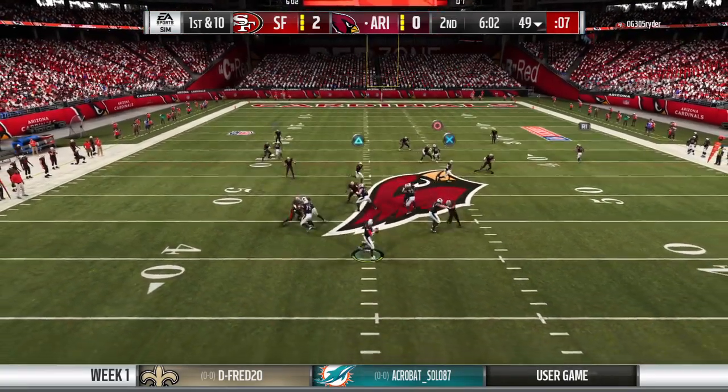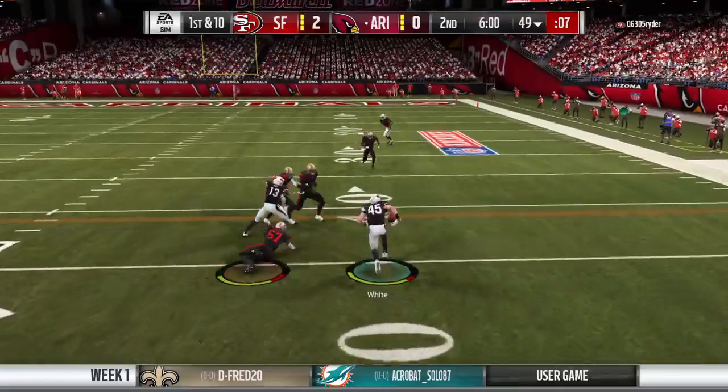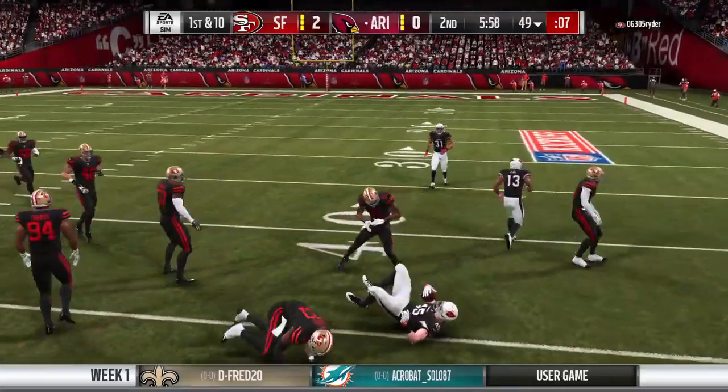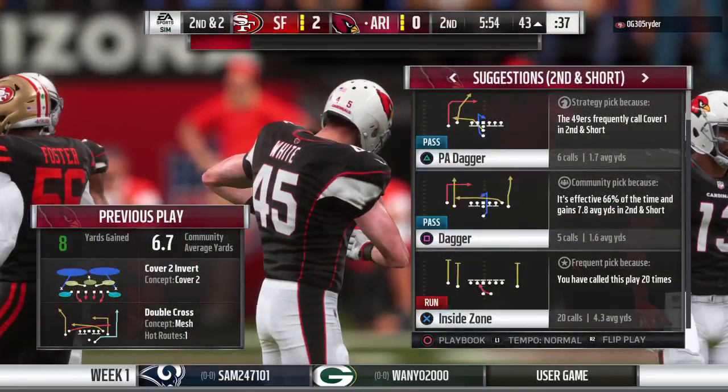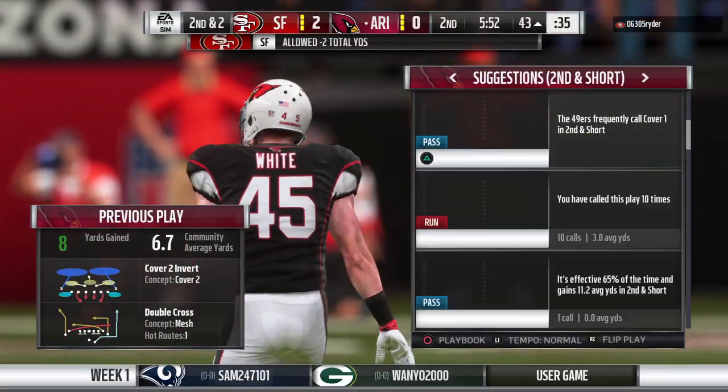dude. They'll look to throw on first down with Josh Rosen. He completes it right side of the lane. And he'll get it down here to the 43. A good pickup there. 8 yards on the first down completion.